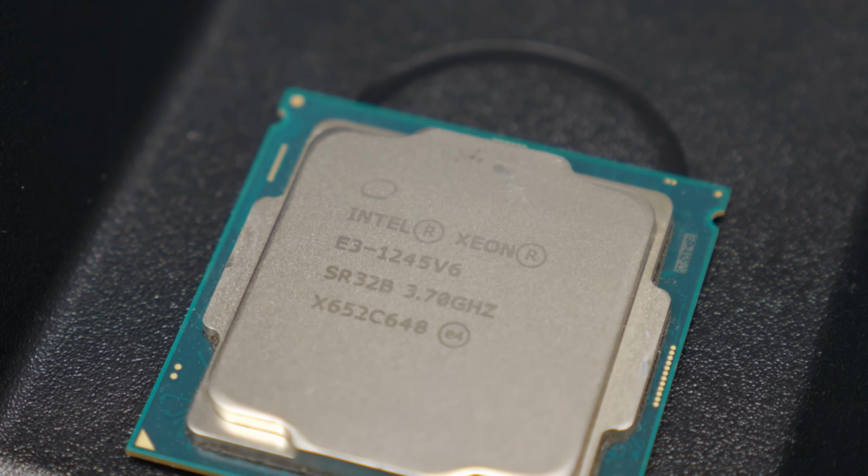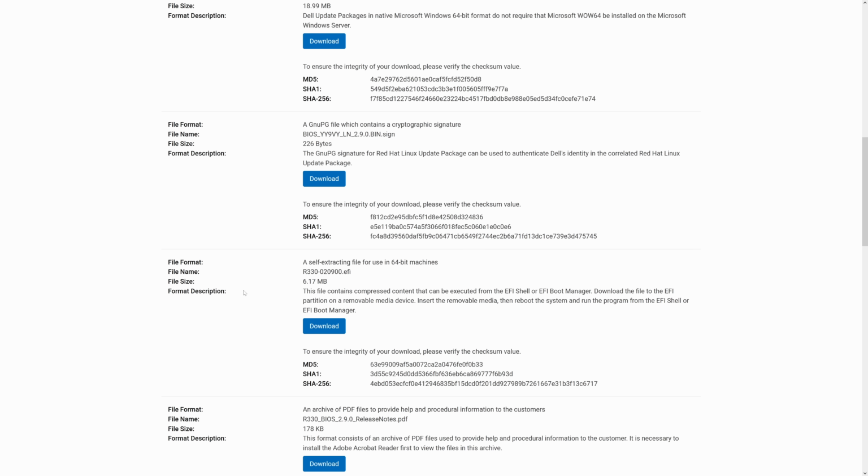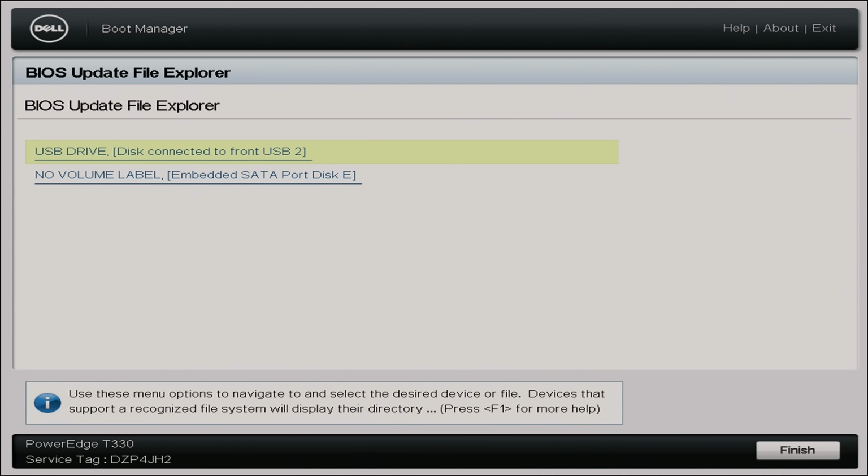Now, because this was a Kaby Lake V6 CPU, I needed to make sure the BIOS was up to date. And that was pretty easy. I just downloaded the most recent BIOS to a flash drive, and then used the boot manager to boot into that file and update the BIOS.